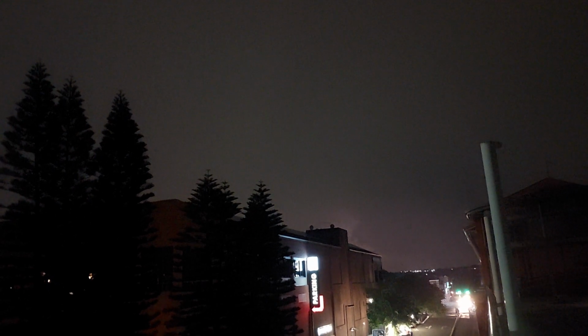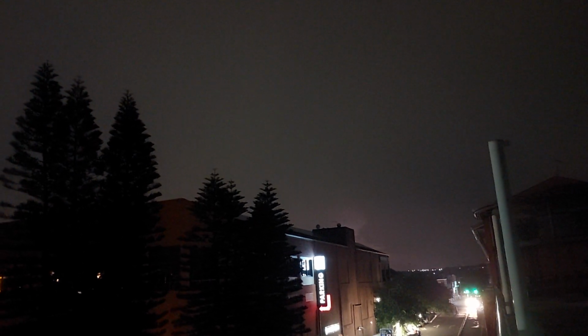Look at all the static that is in the air. It is so, so flippin' awesome. I love this. There's a bit of thunder. Sorry guys, but it's flipping like everywhere. I don't know where to look, but I'm actually loving it that I don't know where to look.